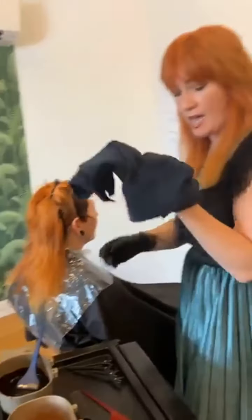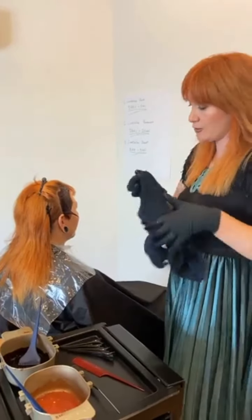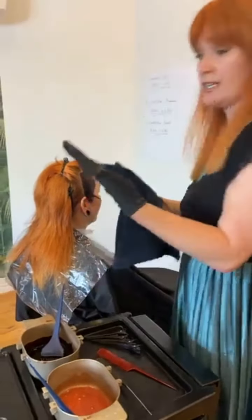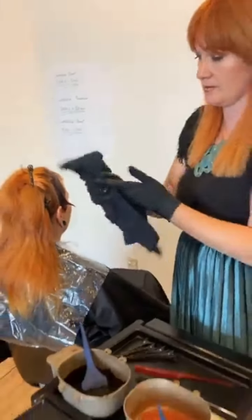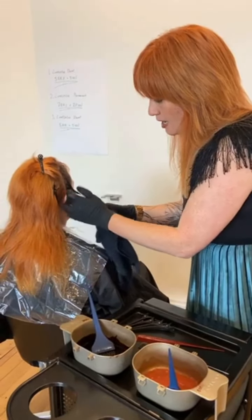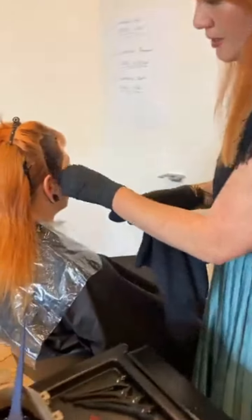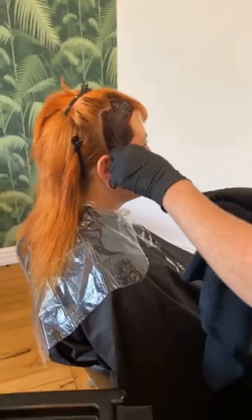So here's my wet towel. I've cleansed my tail comb, and also I'm just going to cleanse my hands. So nice and clean, and I'm just going to go around Megan's ear and ensure that she has no colour on her skin. And through there.